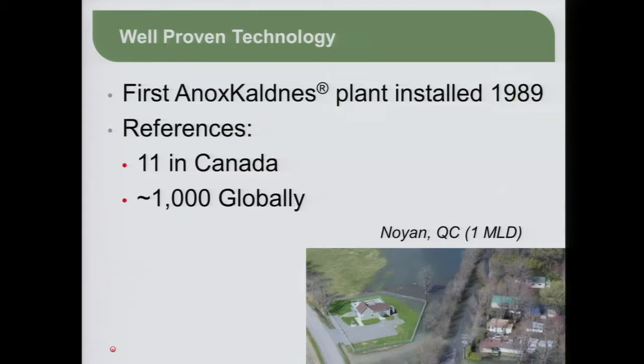There are over 1,000 operating around the world and 11 in Canada. You can see one in the bottom right there in Quebec, Noyan, a relatively small plant, but as I said earlier, everything from the very small to the very large. At the small end, you can put it in package systems, already installed into modular buildings. At the bigger end, obviously, it's going to be more of a custom solution.